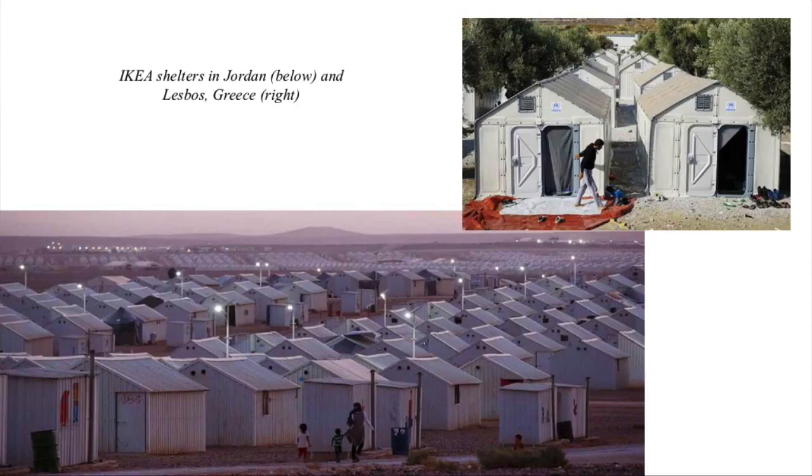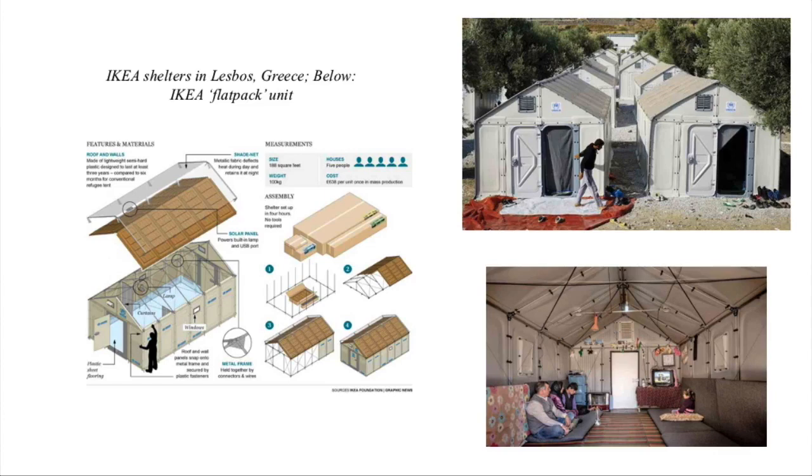So some of the housing provisions that have been made have tended to rely on commercially available housing units like the examples here, which are all produced by IKEA. And the example below is in Jordan, vast amounts of units. The IKEA flat pack unit is actually rather clever. It includes devices, or solar panels, and all sorts of solar roof cooling devices and so on.